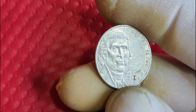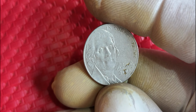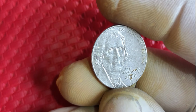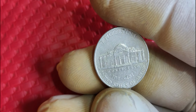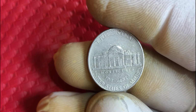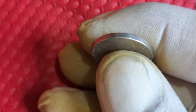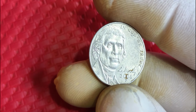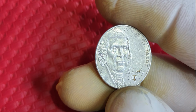How can something so common be worth a fortune? The answer lies in rare errors and perfect conditions. Coin collectors are always on the lookout for errors, mistakes made during the minting process that create one-of-a-kind coins. These errors can drastically boost the value of a coin. For the 2006 P Jefferson nickel, a rare minting error combined with an incredible preservation condition catapulted its value to an astounding $1.7 million. The most valuable 2006 P Jefferson nickel had a misstrike error.